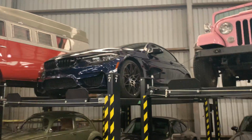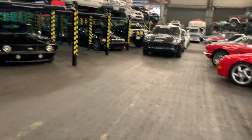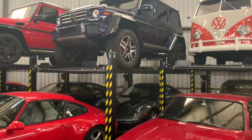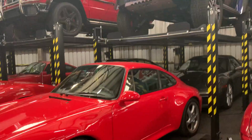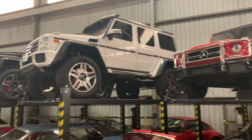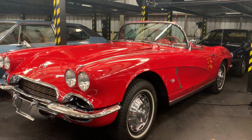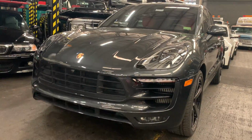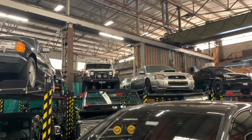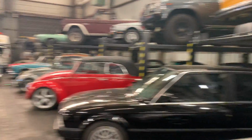Here's the matching M4. Sorry guys, I'm not doing this garage much justice. Yeah, any one of these vehicles is worthy of an independent video focusing on it, of course. Number of G-Wagons up here. Old Corvette. Porsche Macan. There we go. Some additional, gosh, don't mind the Porsche, it's just tucked away back here.